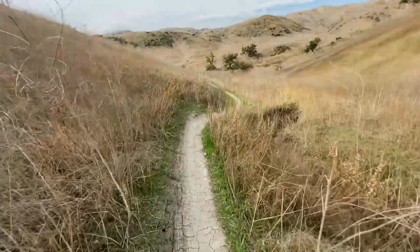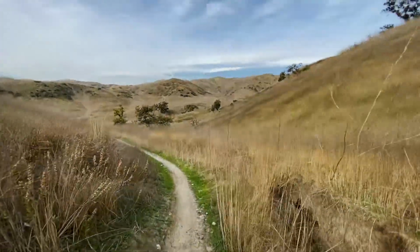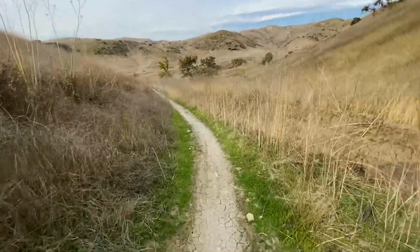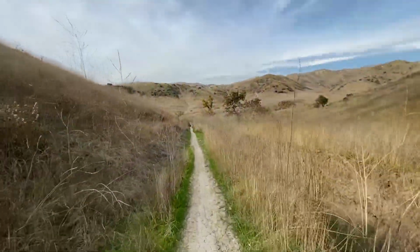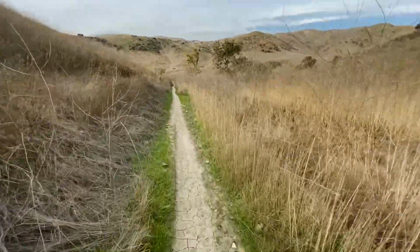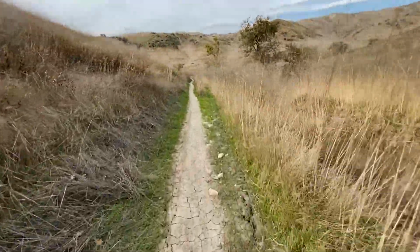Kind of digging this area. This is new to me. It's a very narrow single track, but the cracked mud makes it a pretty hard trail, which is nice, and it's relatively smooth, and I like the look of it. We are heading further down, which means I'm gonna have to run back up it later. Oh no!